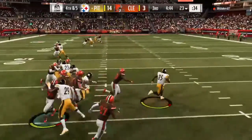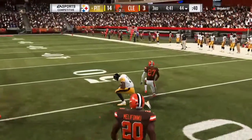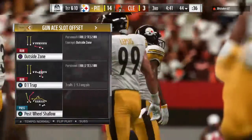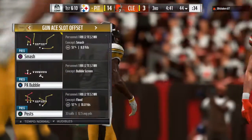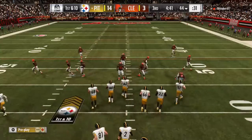Fielded at the 20. Nearly a huge return, as it is. Still a very good one. 24 yards. And the Steelers will go on offense here, 1st and 10. Pittsburgh's offense now heading back out onto the field.